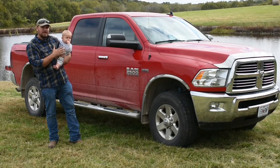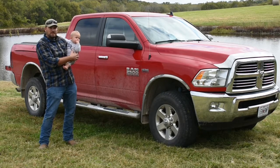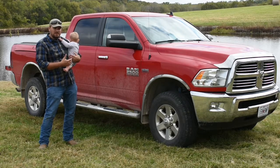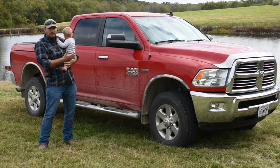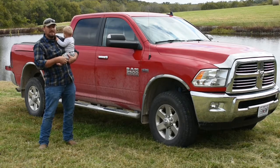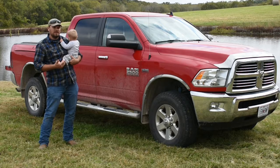I've decided somebody has put a lot of thought into the engineering of these trucks. I've always known they were designed to be good construction trucks. I've always thought that Dodge kind of had that as their focus. So if it's a good construction truck, it's going to equal out to be a good farm truck. But I didn't realize how great of a family vehicle it would turn out to be.